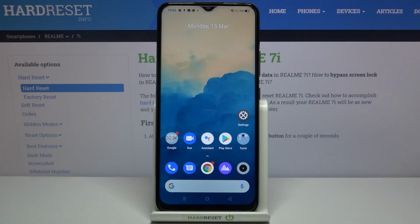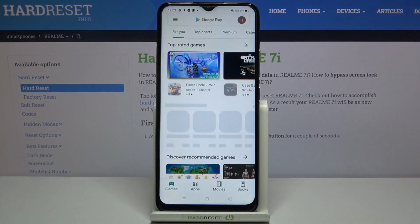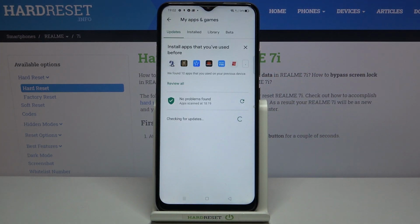Hi everyone, here we've got Realme 7i and let me share with you how to update apps on this device. So firstly, make sure that you've got the internet connection. The best option to choose is to connect with the internet using the Wi-Fi, and then let's enter the Play Store. Now let's tap on this three bars icon in the left upper corner and enter my apps and games.